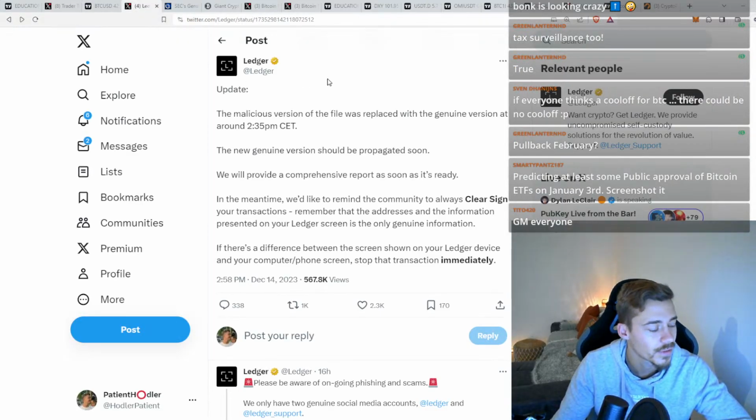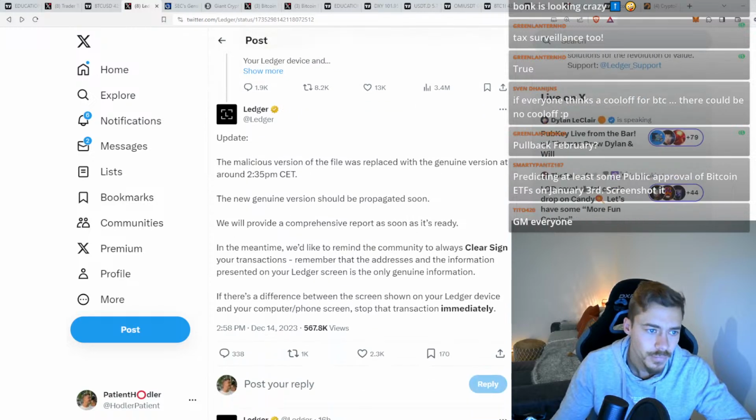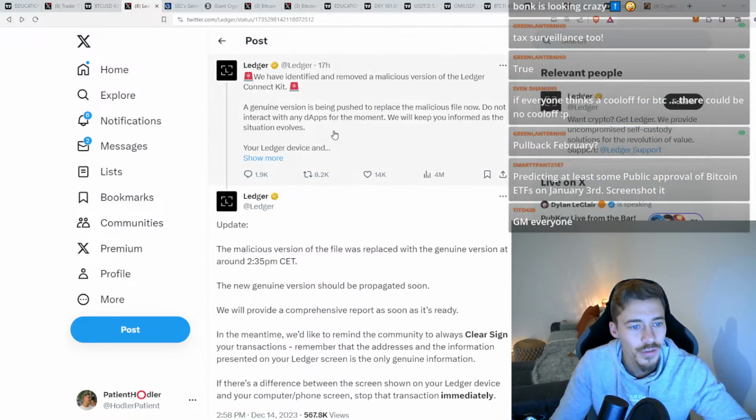Okay, coming to the topic that Dr. Knut just raised. My God, that is very bright for this morning. But yeah, so Ledger posted yesterday: we have identified and removed a malicious version of the Ledger Connect Kit. A genuine version is being pushed to replace the malicious file now. Do not interact with any dApps for the moment. We will keep you informed as the situation evolves. Then they say update, the malicious version of the file was replaced with a genuine version around 2:35 p.m. CET. So it has been fixed, but still, you have to be careful with these things, right? So my approach on this is very conservative. I have the Ledger, and use it for getting my money to wallet addresses.